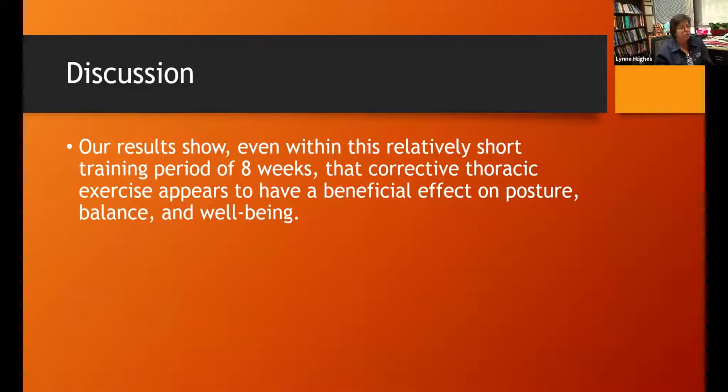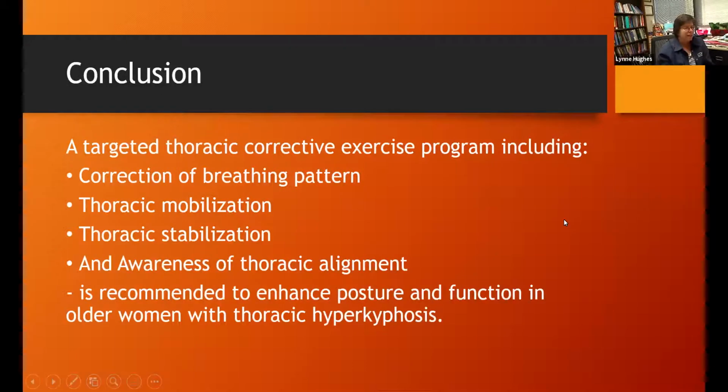So our results show, even within this relatively short training period of 8 weeks, that corrective thoracic exercise appears to have a beneficial effect on posture, balance, and well-being. And that a targeted thoracic corrective exercise program, including the correction of breathing pattern, the thoracic mobilization, stabilization, and awareness of alignment, is recommended to enhance posture and function in older women with thoracic hyperkyphosis.